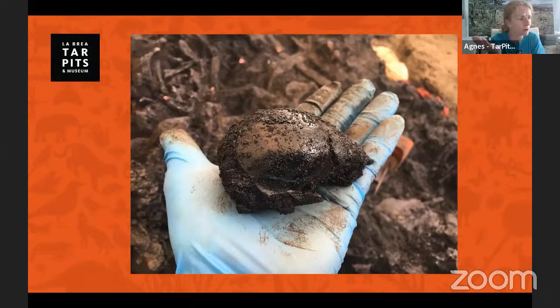And you can see how he pulled it out, and he talked about how it's covered in matrix and asphalt. It's easy to misidentify these fossils when they're this small and covered in all that matrix. But Sean and Laura are super, super good at their jobs, and they see thousands and thousands of fossils.